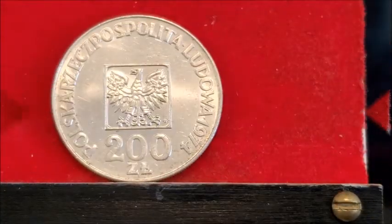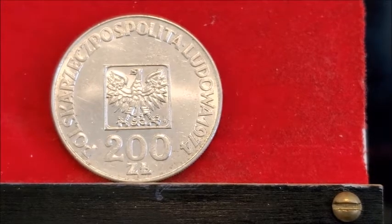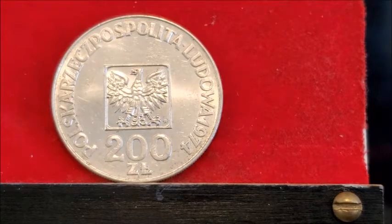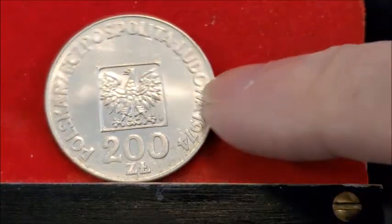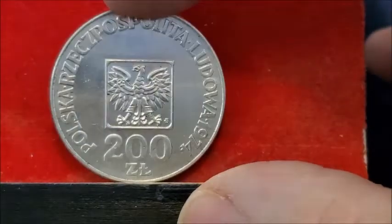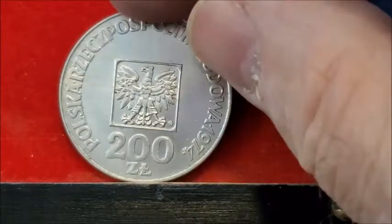All right, here we go. The next coin we have up for your viewing pleasure, I guess, is the beautiful 200 zlotych from Poland. And these are made out of 62.5% silver. And I got four of these beauties, and this, believe it or not, is the ugliest one. So I thought I'd just show that.